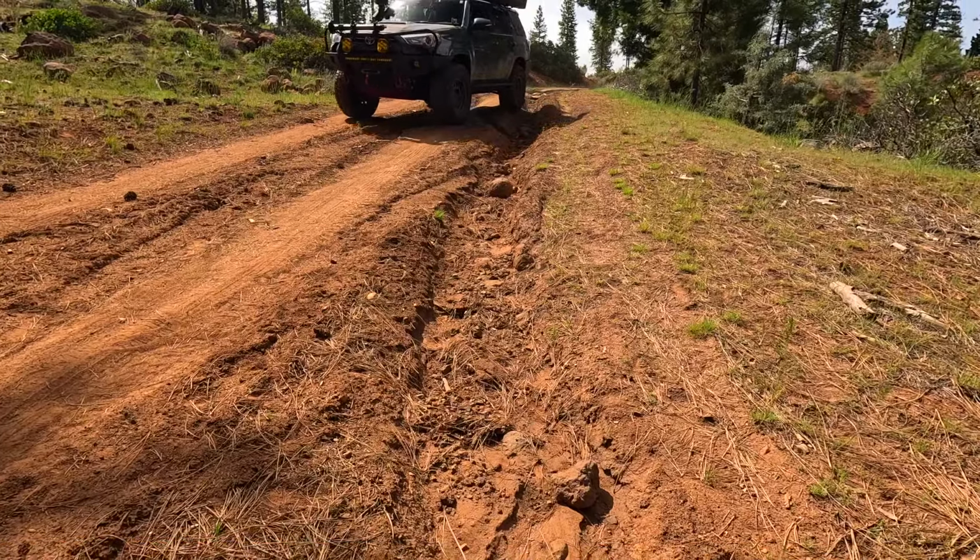Found a little lake here on the side of the road we're going to check out. It's kind of cool. This is a pretty cool little lake. It looks like a little camp spot here. I might put it on my Onyx maps, map it. I don't know. Let's check it out and see what we got.